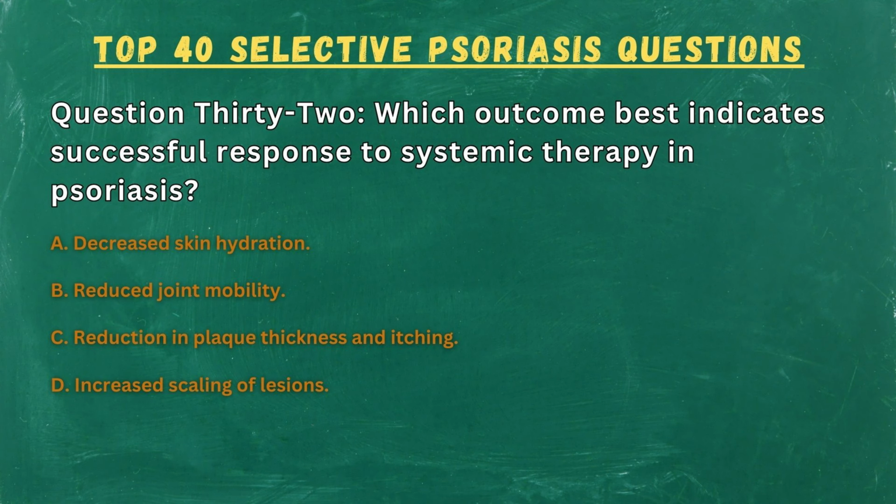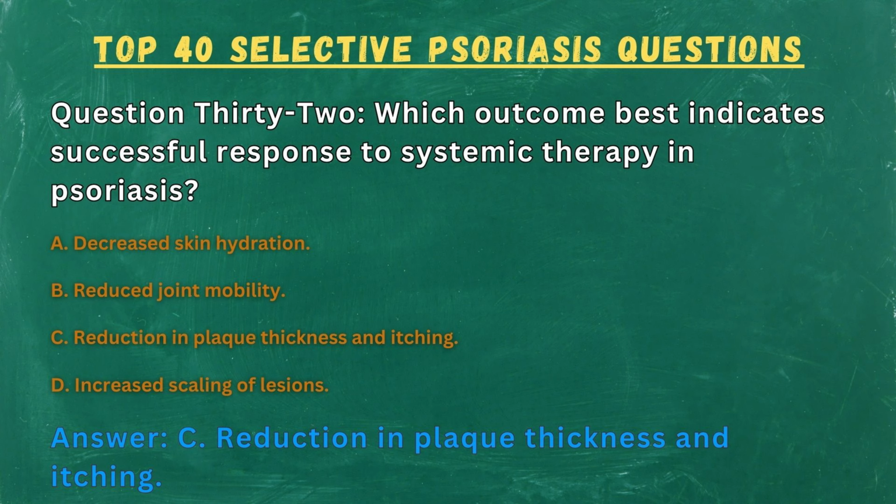Question 32. Which outcome best indicates successful response to systemic therapy in psoriasis? A. Decreased skin hydration. B. Reduced joint mobility. C. Reduction in plaque thickness and itching. D. Increased scaling of lesions. Answer: C. Reduction in plaque thickness and itching.